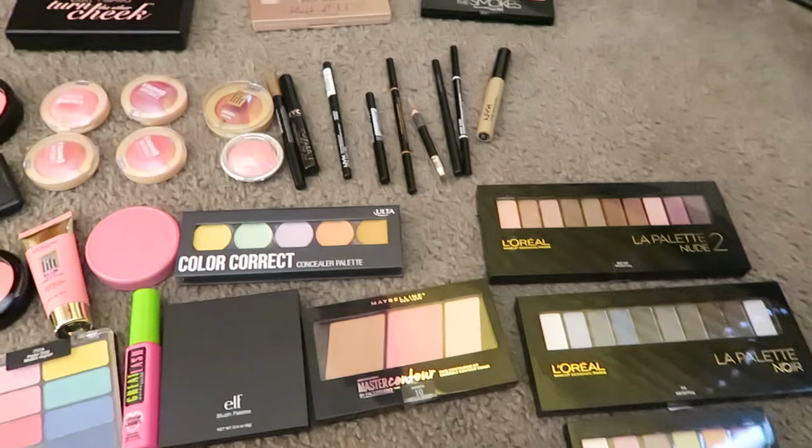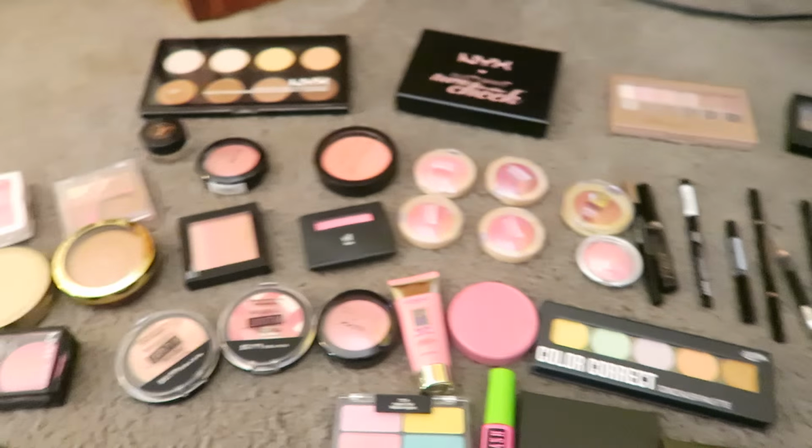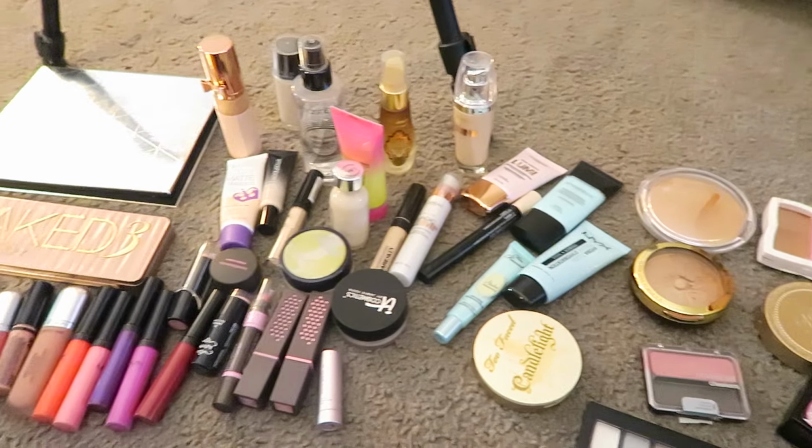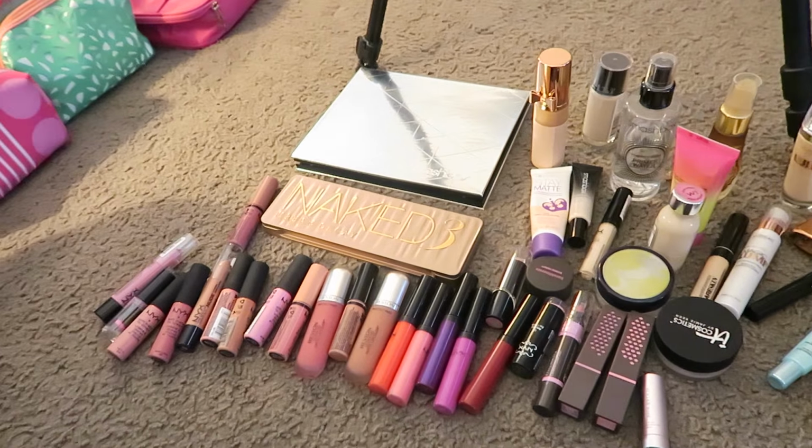I have no idea what color this is. I don't know what color that one is. You keep saying whole sentences and you're not looking at the camera. You gotta look at the camera. That is not all my makeup. It's my makeup. Alright, that's some of her makeup. You're gonna be lonely when you're without me. You're gonna regret it.